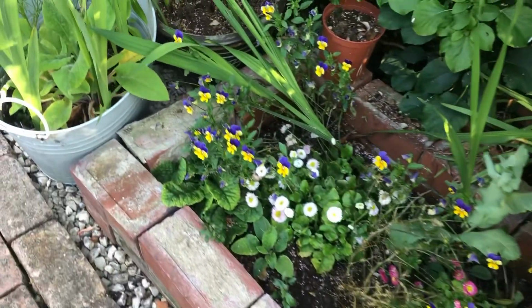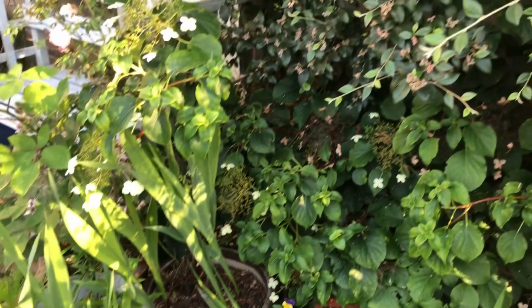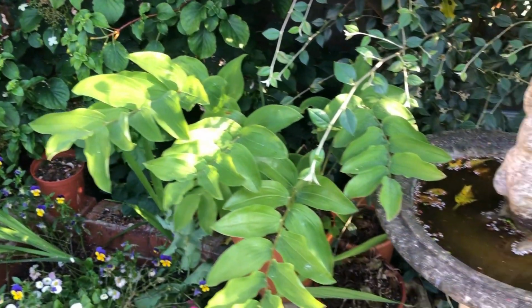I actually pulled out the broccoli because it was purple sprouting and it really was taking up a lot of room for what you got off it, so I thought it's better to sacrifice that and put something else that's going to give us more food in its place.